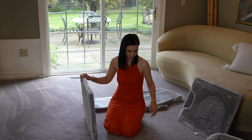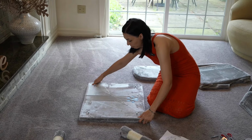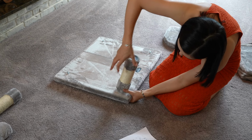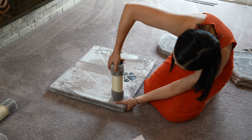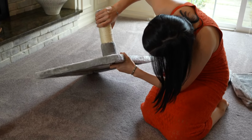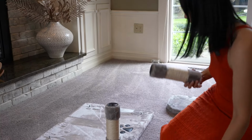So I've tried to organize all the pieces together as much as I could. I have the first step, some screws already going inside. I'll try to see. Yeah, they don't fall. Great. Perfect. And now we are going to have some of these legs in the front with scratchers. Perfect, that's number one. Now let's go for number two.